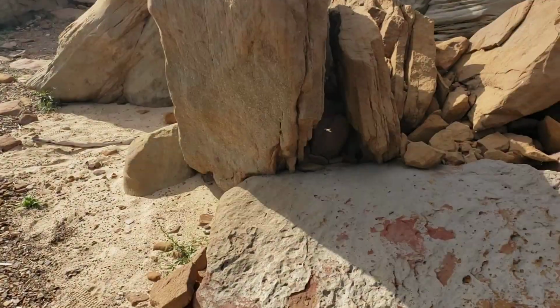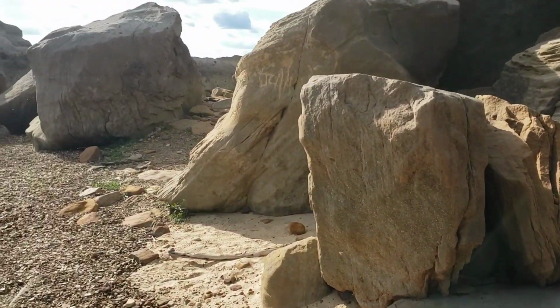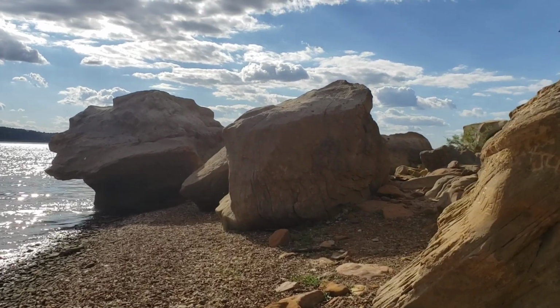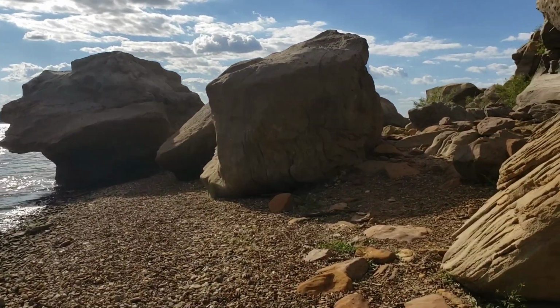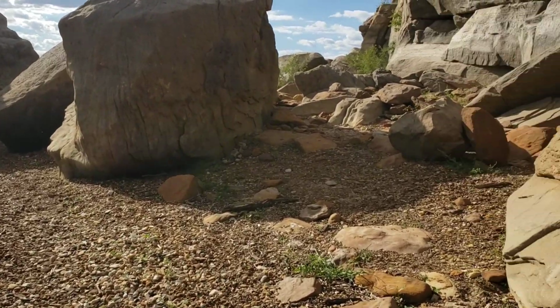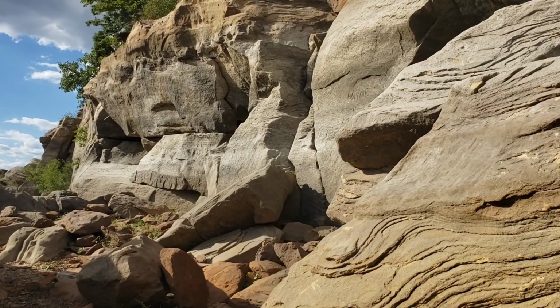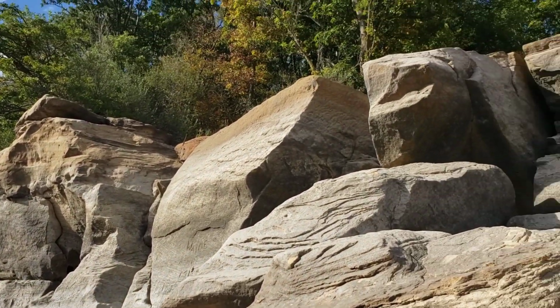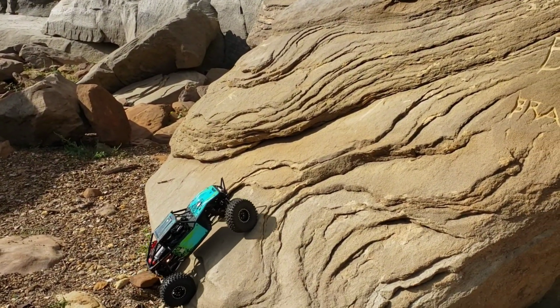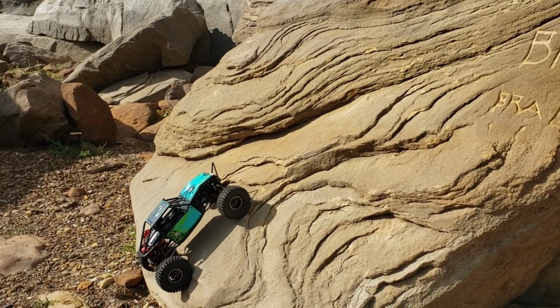Stop that! This rocky area where I am reminds me of a place in the British Virgin Islands called the Baths. It's a very cool place. If you've never been there, it's worth going to see. Very rocky here. Remember, this is Iowa. Nobody expects to see this in Iowa. And I don't know if I can climb this or not. Let's give it a shot.